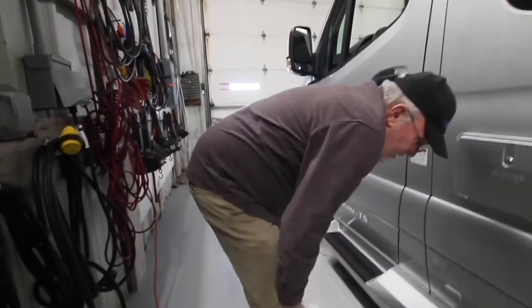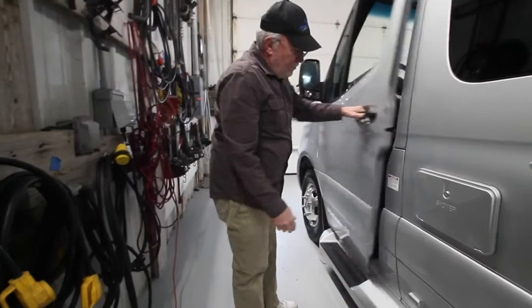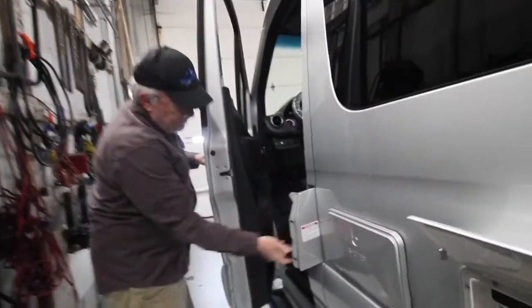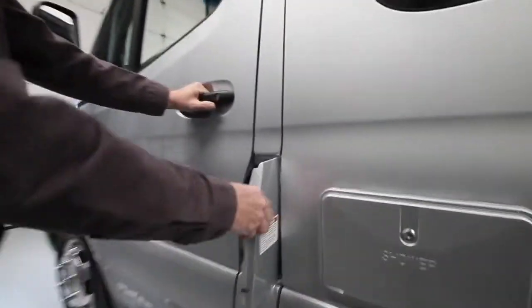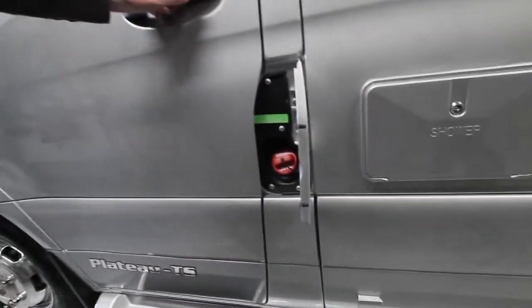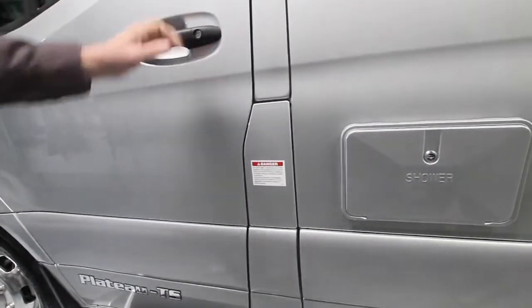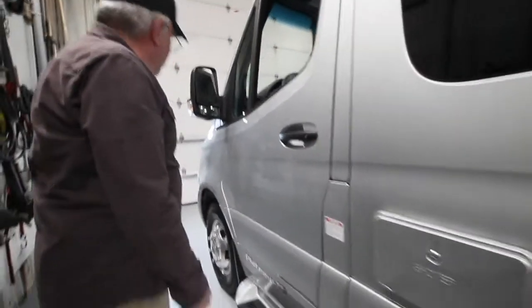So this is where you'd fill the fuel, and it's kind of a nice design from Mercedes, that you have to open the door to release this to access your diesel fuel fill. But this, when the door is locked, it locks your fuel as well.